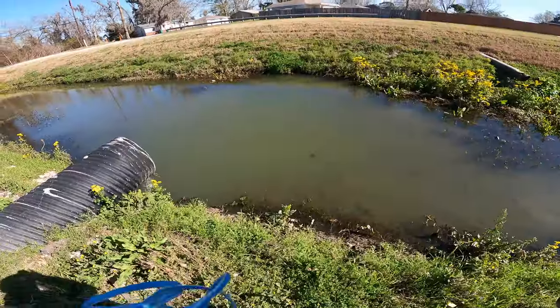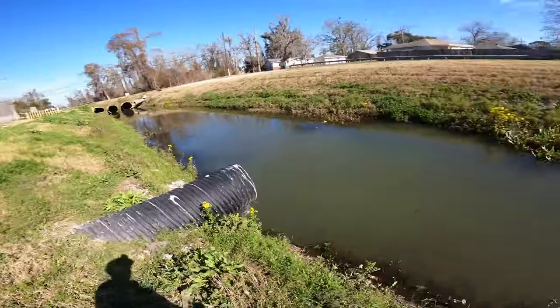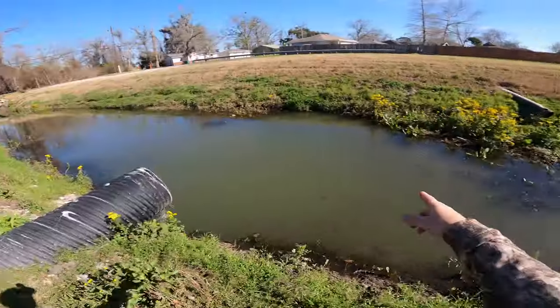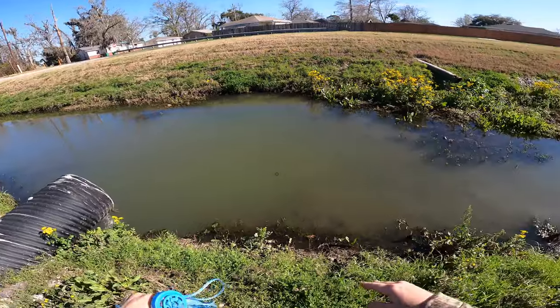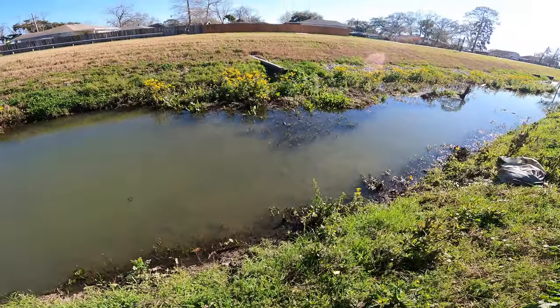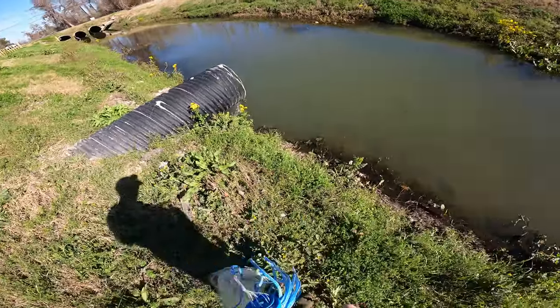Because I know they're there. I know they're there. All right, y'all. We're about to find out how many fish they got in here. As you can see, right here is a lot deeper than right here and on the other side. Where this culvert's coming in, it probably digs a hole as that water pours out of there. Because I can see the bottom right there. I can see the bottom over there.